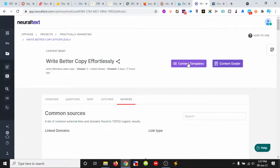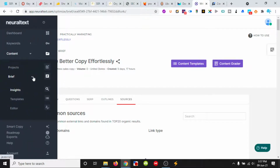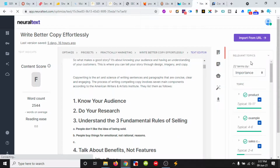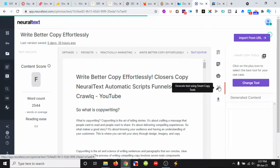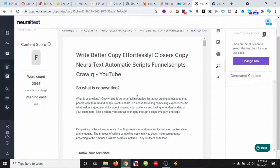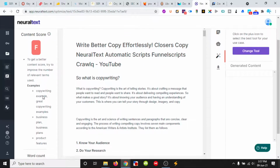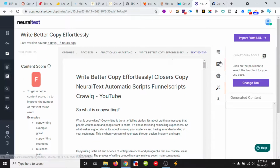Okay, so then if we're going into, oh, that's content brief, editor, neural text also then has the AI assisted, so we can use the tools over here, smart copy, so we can do some AI generated content into our article. There's my score there. It tells me what I need to do to get better in just really general terms there.